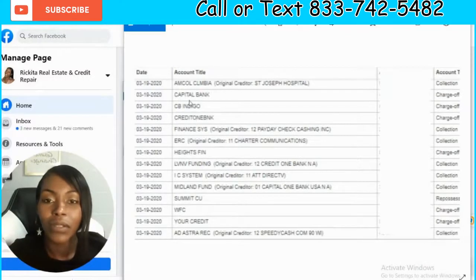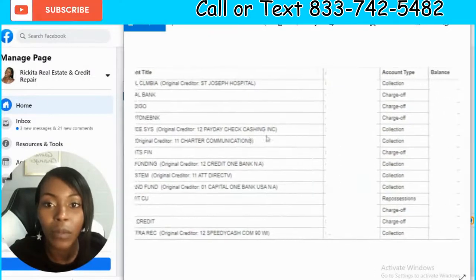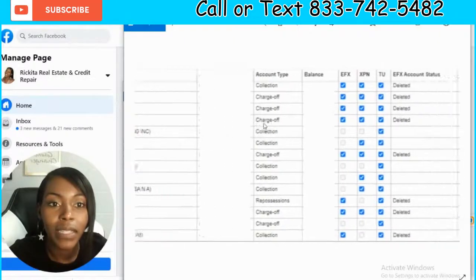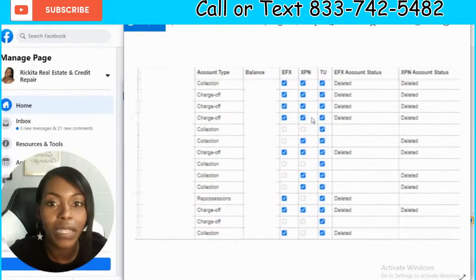So when it comes down to different accounts, Credit One Bank is an original creditor too. It's a charge-off. But if you look down here, where is that account? LVNV Funding. That's who Credit One Bank likes to sell it to a lot. It's a collection. Credit One Bank sold it to LVNV Funding, but we were able to get both of them deleted from the credit reports. Now, Credit One Bank is here. It was on all three credit reports, and all three of them actually were able to get deleted.